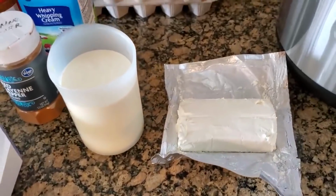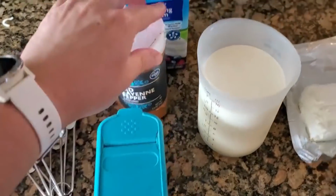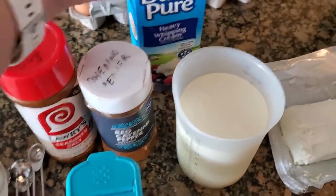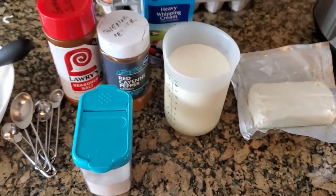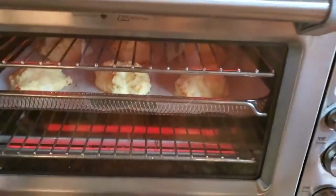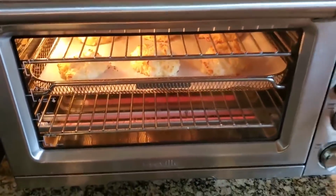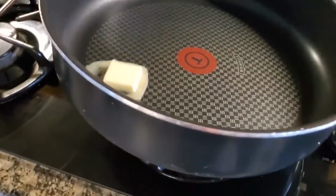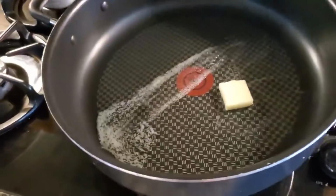After that 8 minutes is up, because I'm doubling this recipe, you're going to need xanthan gum, a little cayenne pepper, Lawry's seasoned salt, and you'll also need some heavy whipping cream and a block of cream cheese. There's the 6 air fryer biscuits that I have in there. Like I said, the recipe for those is down below, and I swapped out the cheddar cheese in that recipe for mozzarella, just to make them more of a mild biscuit taste.